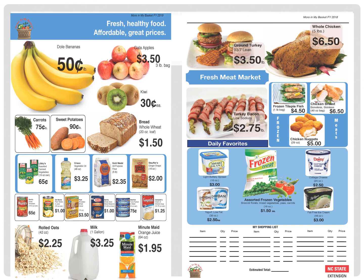So looking at this particular circular, if you're living alone, you could get a whole chicken, 5-pound chicken for $6.50, and that's probably going to last you several meals. You could get some bananas and carrots and bread. You can also save money by buying food in the can section or even the freezer section, depending on what time of year it is, because some of the produce is going to be more expensive if it's not in season. So paying attention to those things.